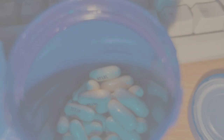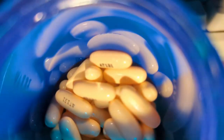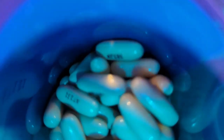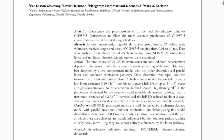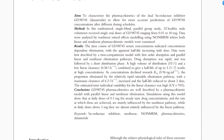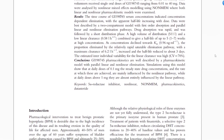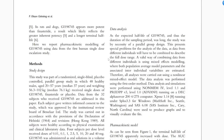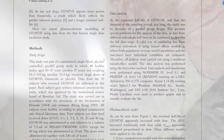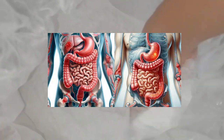In this video, we're actually going to be looking at Dutasteride powder in a solution. So let's get right into it. In the study titled "The Pharmacokinetic Modeling of Dutasteride, a Compound with Parallel Linear and Nonlinear Elimination," by Pierre Olsen Gislenkog et al., published in the British Journal of Clinical Pharmacology, a unique approach was used in the administration of Dutasteride. At least it's unique in the sense that we don't commonly see this when administering Dutasteride. I would say this research is notable for its method of delivering Dutasteride in a specially formulated solution. Dutasteride has a potential, in its powder form, to cause gastrointestinal irritation when ingested orally.